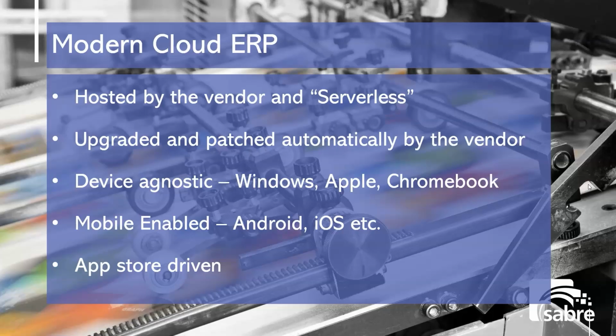It's device agnostic. It doesn't matter if it's running on a PC laptop, a Windows laptop, a Chromebook, an Apple Macintosh, an iMac. It doesn't matter what it's running on. It's device agnostic. It's mobile enabled. So the ERP system can run on your phone. It can run on your tablet. It can run on your iPad. It can run on your Samsung Galaxy.